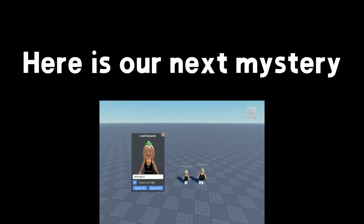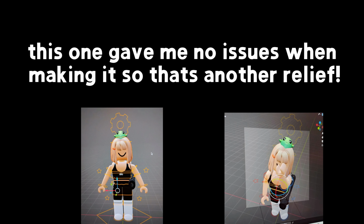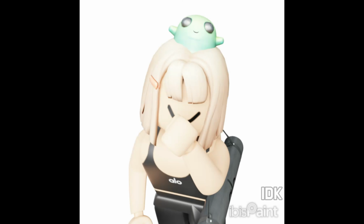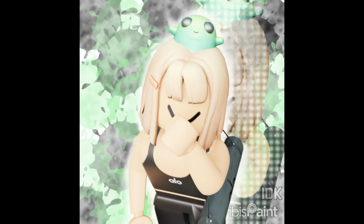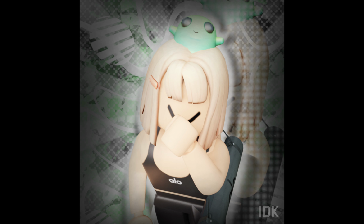Here is our next mystery. The frog is so cute. This one gave me no issues when making it, so that's another relief. For this one, I used the green in the background to match the froggy. Its eyes keep staring into my soul, though. I think some things could be improved, but I like it and I hope y'all do too.